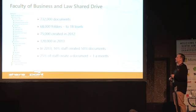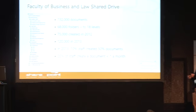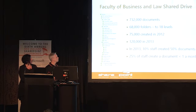There was some other thing on this that I forgot to mention, Shelley. You said yesterday, this is just one of around 16 faculty directorates within the university. So you could imagine the size of the problem university-wide.